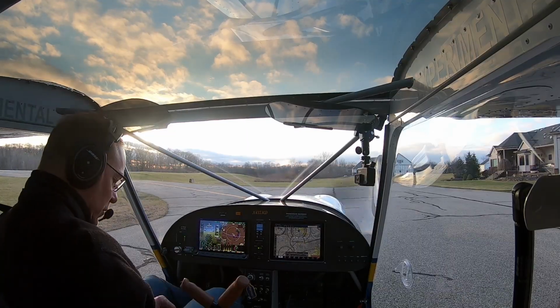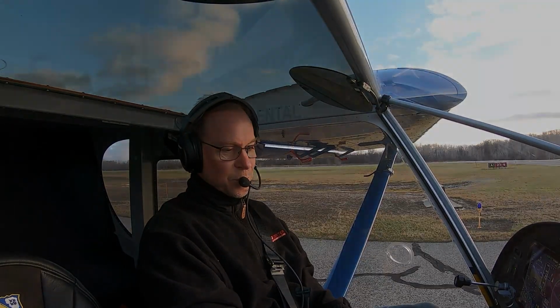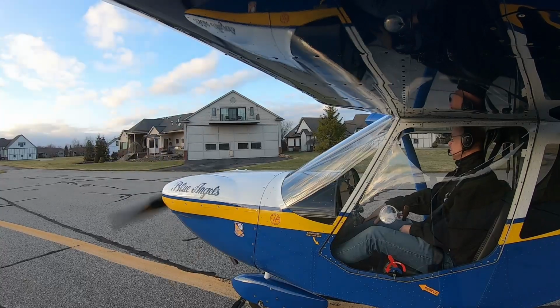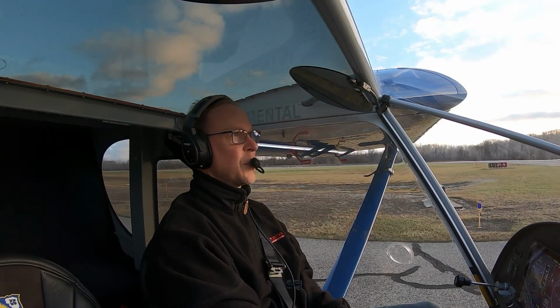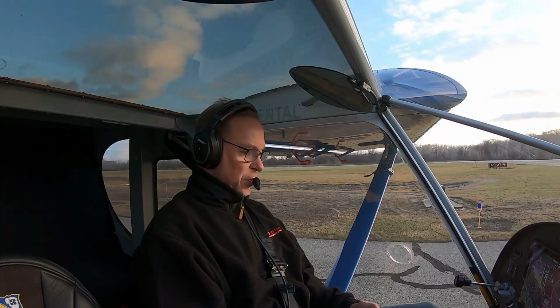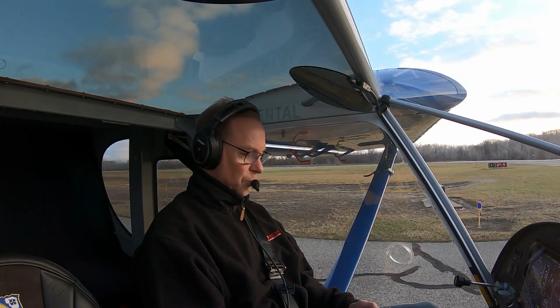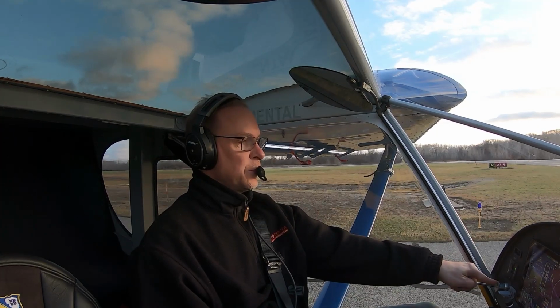Set the field elevation of 920, and then we just sit here and wait for the engine to warm up. Not really going anywhere. I'm just going to go up and enjoy a little bit of late evening flying with some blue sky. Overcast at 2300 right now. Good enough for a little flight in a Cruiser.